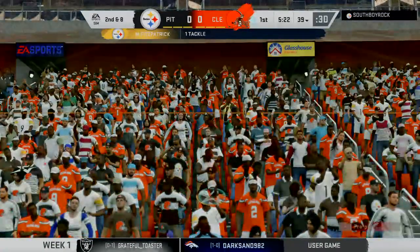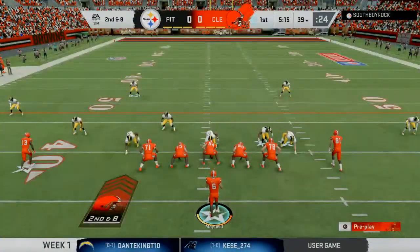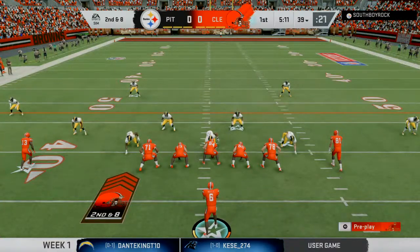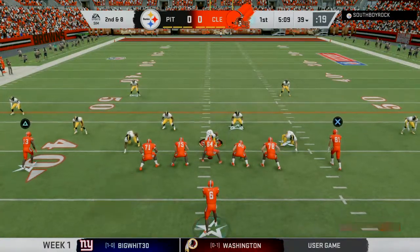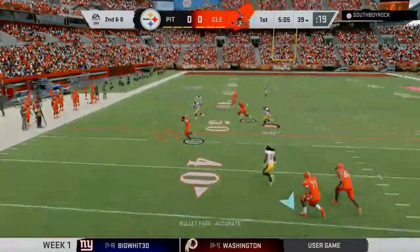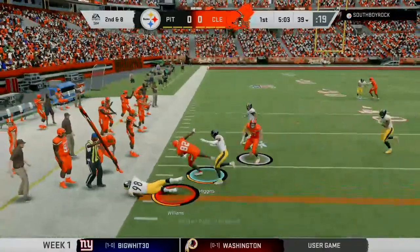Well, we saw him there trying to get it to the outside, trying to get to the perimeter, but not a whole lot of room there. But there's got to be one positive to that. If you keep moving laterally, creases tend to develop as the game moves on, and they can run it back inside later. Mayfield completes it to Higgins.